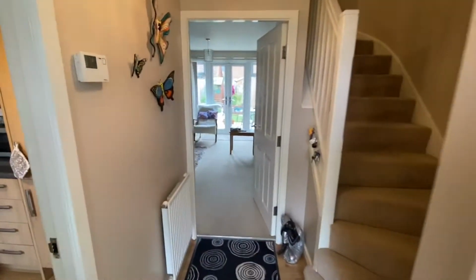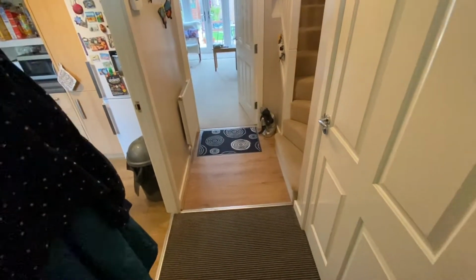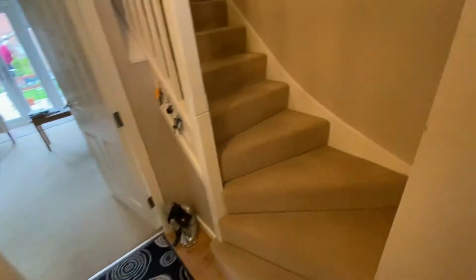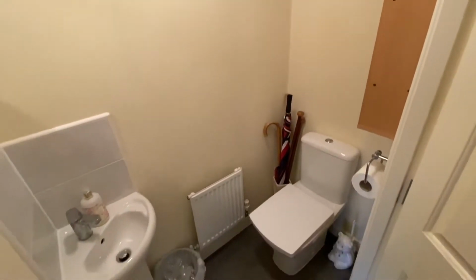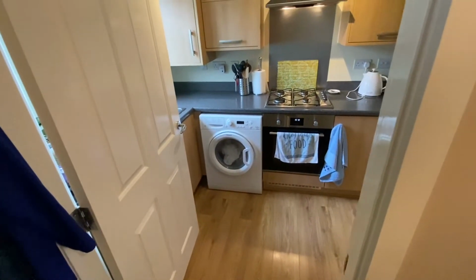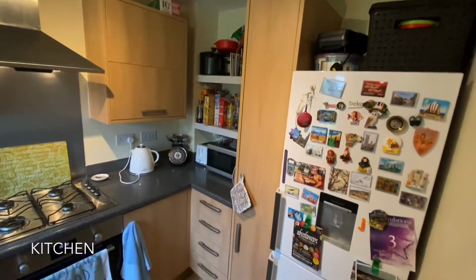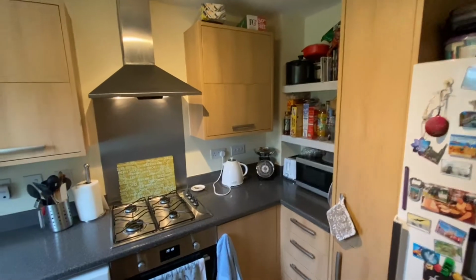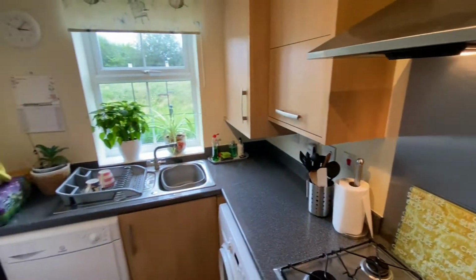As we enter the property, we are greeted by a nice hallway with a downstairs toilet to your right-hand side. The modern kitchen offers fantastic space with fabulous views to the front.